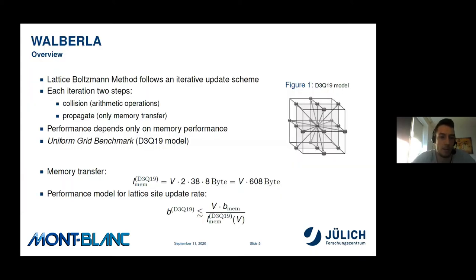So waLBerla comes from the domain of computational fluid dynamics applications. It uses a Lattice-Boltzmann method. This is an iterative scheme where each iteration is done in two steps: first we have collision and then the propagate step. Now the propagate step involves only memory operations. So overall, this is a memory-bound application.